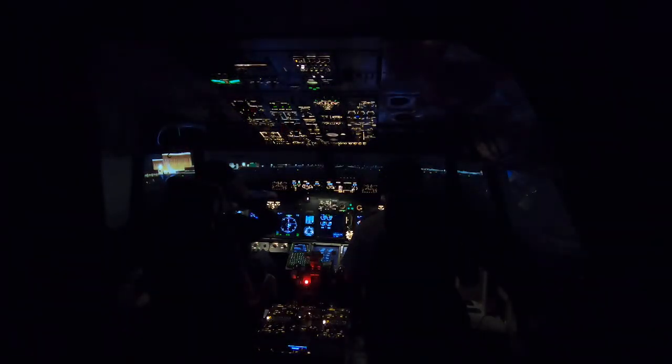Sweet. All right, first things first. Fasten seatbelt sign, no smoking, all on. All the way forward as well. Perfect. Landing lights, all of them forward. That's it. The taxi lights, just those two on. All right, your strobe lights on as well. Perfect, yeah, all the way forward. Perfectly done. All right, and that's us set up for takeoff.